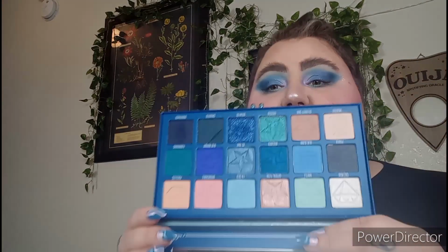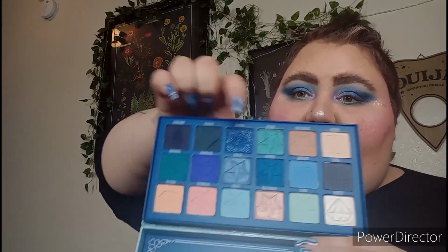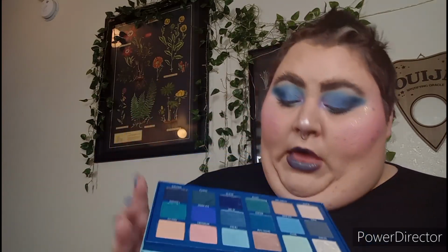For palette number 3, that is what is currently on my eyes, which is my Duty Pan, my Battleship palette. This is the Jeffree Star Blue Blood palette, which looks like this if you don't know. It does go very deep, but I wish it had something in between this satin deep blue and these being so dark that this is almost black. Like, I wish there was something in between these two colors for depth.